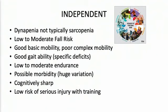They've got much better gait ability. They're going to have low to moderate endurance. These are not fit people. They're in that independent quadrant, right? These are not exercisers. Wide range of morbidities. Some are going to have some, some are going to have none. Probably some osteoarthritis, probably some high blood pressure. What's the best thing for that? Exercise, right? They're going to be cognitively sharp, much lower risk of serious injury. These are the people that walk in completely independent. They want to get a good exercise program, okay?